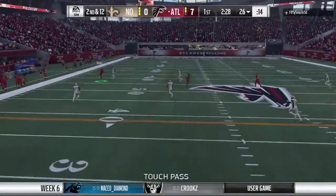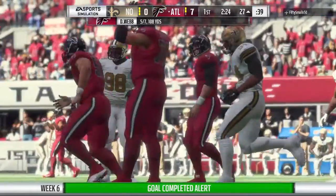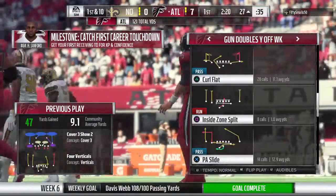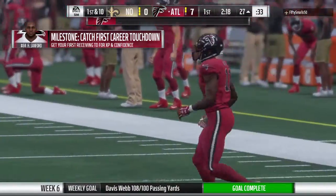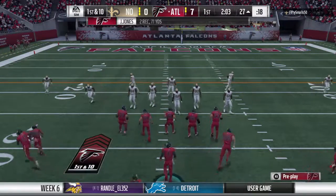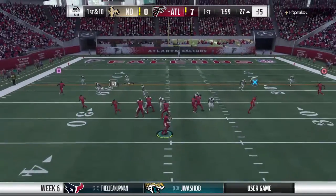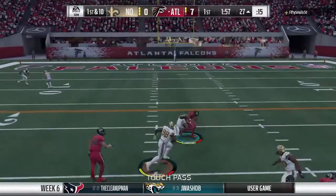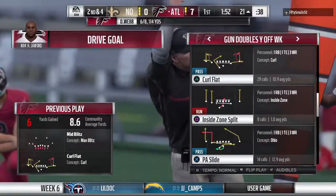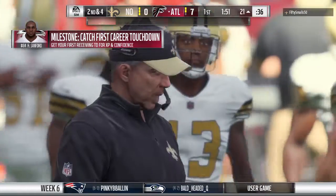Now Webb looking deep for Julio. And that's caught inside the 30. A big-time play there for the Falcons. 47 yards. Today's receivers in the NFL, they're the complete package nowadays. We know they can run, we know they can catch, but they have those big frames now. So oftentimes they just out-physical guys downfield and go up and catch the football. And we saw a big gain as a result on that play. And he'll be brought down at the 21, just shy of the 20 in the red zone.